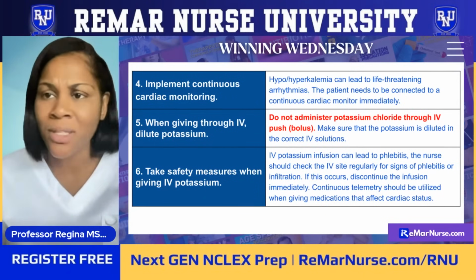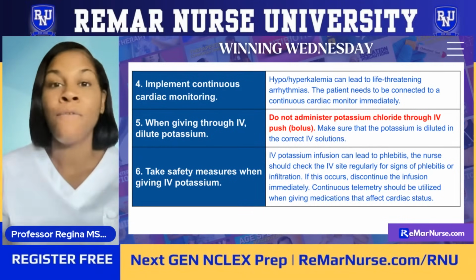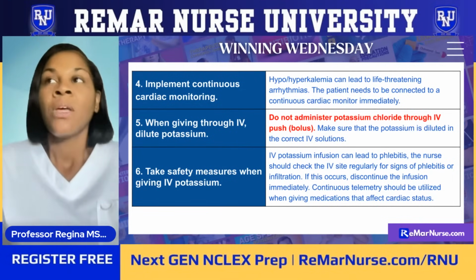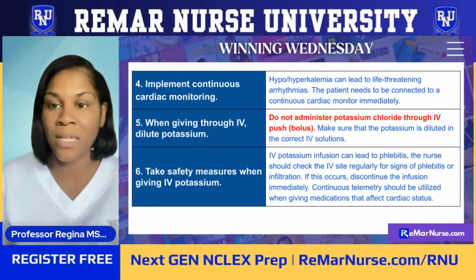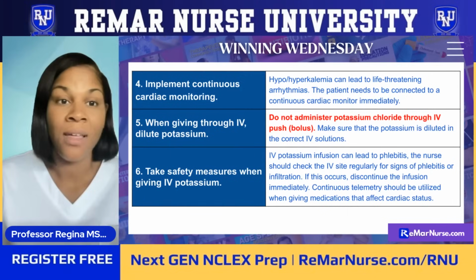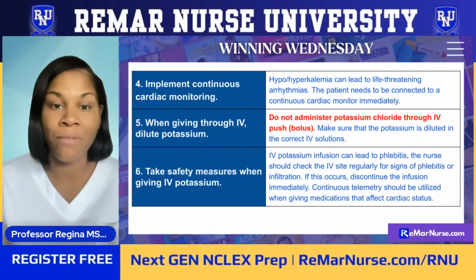And this is not a new nurse. This is a seasoned nurse, older than me, been on the floor for a long time. But in rushing, you just see the order, give 40 IV potassium, and you just do it, right? You know how that ends when a patient gets IV potassium in a bolus. They go into asystole, they go into cardiac arrest. So I can never stop saying, just be careful, take your time, slow down. What you know can literally save somebody's life.